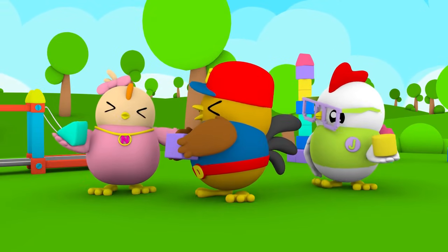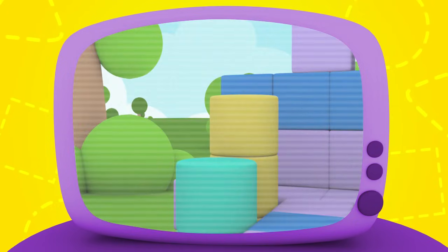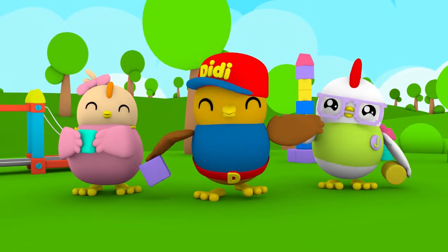This is a triangle. We built a beautiful town, but it crashed down. So we built it again together. It was bigger. And even nicer. Come and build with us again next time, okay? Bye!